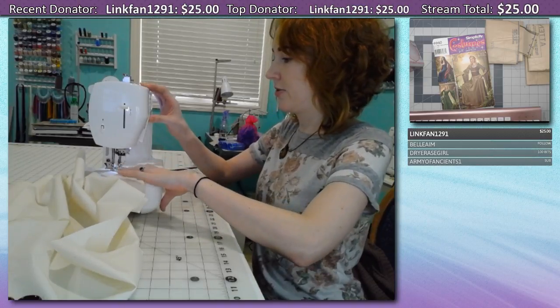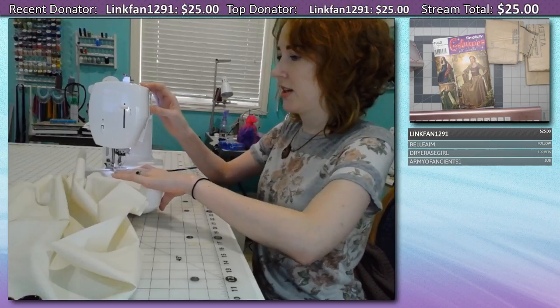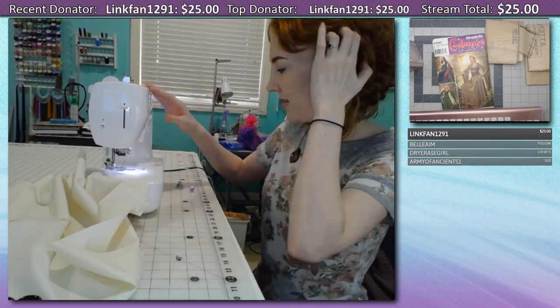All right, I have reached the end of another scene, and that's everything I have pinned. I think it's ready to start putting some more of these panels together.